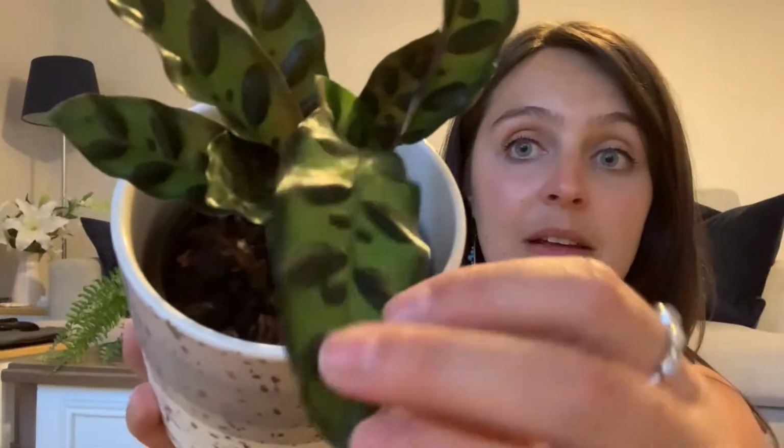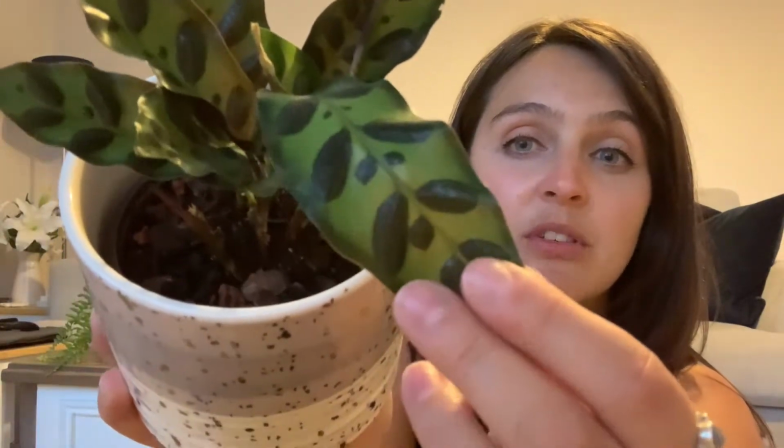and I love this one just because of the markings on its leaves. It's got this beautiful, almost spotty texture, and then the beautiful purple underside. I just think they're really cool. I love the way that in the daytime when they're trying to soak up a load of light, they open up nice and wide, and then in the evening they close up so that they can reserve a little bit of energy.